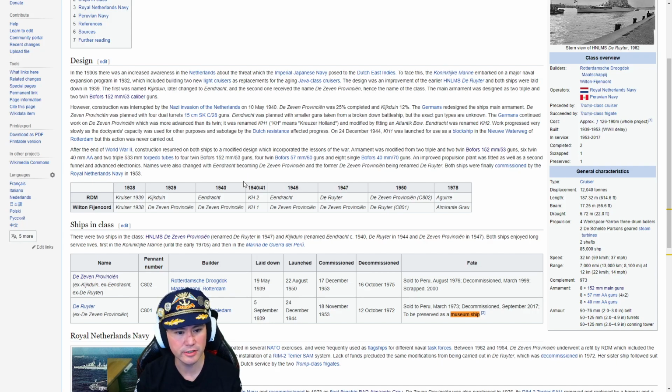Here's the thing that really confused the heck out of me, though. And this is the first time in a while that I've sat down and done a lot of research looking at this kind of stuff. And to be quite honest, it was pretty fun. C802 is the De Zeven Provinciën, which was called the De Ruyter before, but the De Ruyter C801 was called the De Zeven Provinciën. It's like, make up your mind. I don't understand how that exactly went down. And then one became the Aguirre, and then the other one became the Almirante Grau.